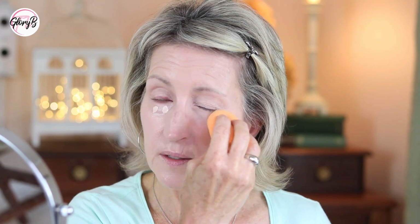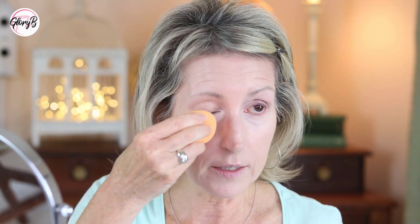from the beauty blender. This is a Real Techniques beauty blender that I absolutely love because I had a couple other beauty blenders that were just really thick and didn't have much give. This one has a lot of give, and I'm so glad I bought it. Okay, so that helped to brighten up the eye a little bit without overemphasizing my tear trough.